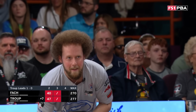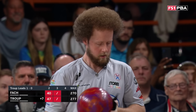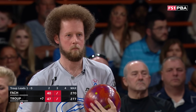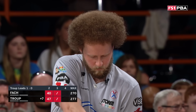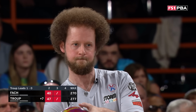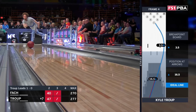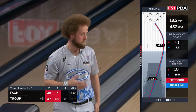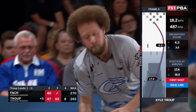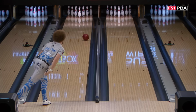He nailed that 3-6 pocket perfectly. No chop there. The good news for Graham is he didn't pay for the ring 7, which could have been a really ugly deficit early. Now he's in the match. Oh, I don't know about that one. And he was right to be doubted. That was a little in the whole way, too. Fast 8 this time. So a couple of nice breaks for Kyle from a couple of errant shots.